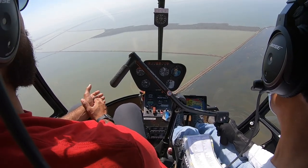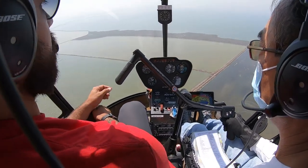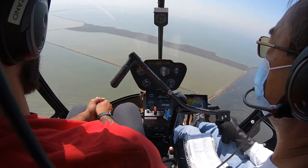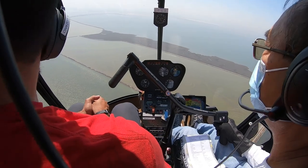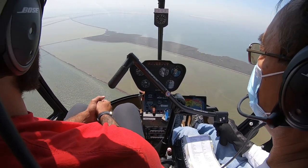Cut across, or should I follow the road? Go ahead, follow the bridge. Okay. The nice thing at the very least is that this is all shallow water. Yeah.